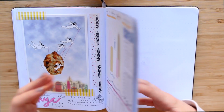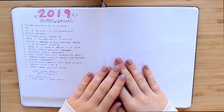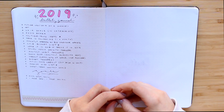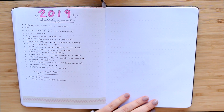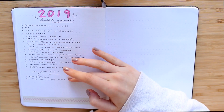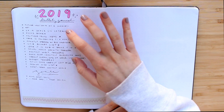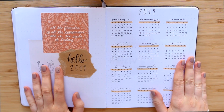But I still really love it, so I'm trying again to do a bullet journal this year, and I think that I've got a better idea of what I want to do with it and what works, what doesn't work. So here, this is almost a throwaway page, let's be real. Here I'm just writing down some ideas. I was watching Amanda Rachel Lee's video for bullet journal spread ideas, and I wrote down ones that caught my attention.